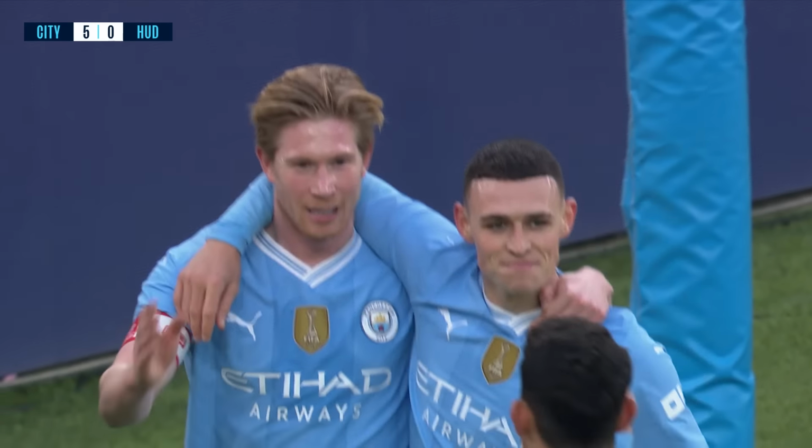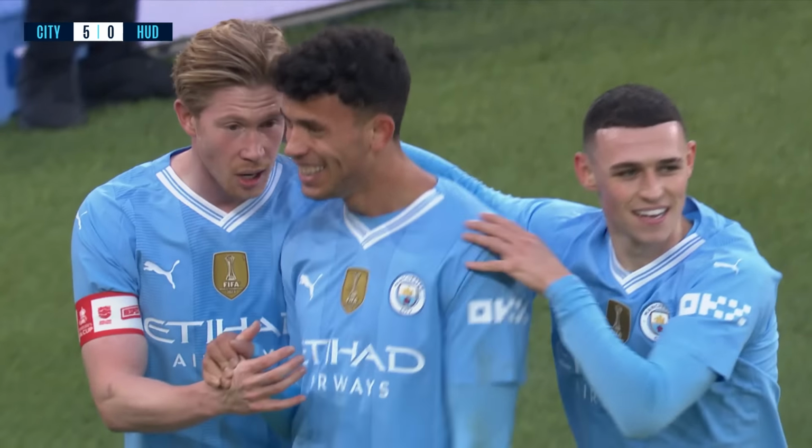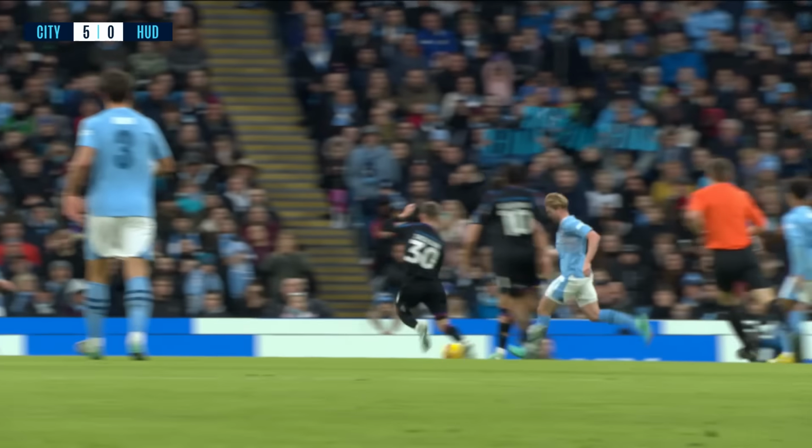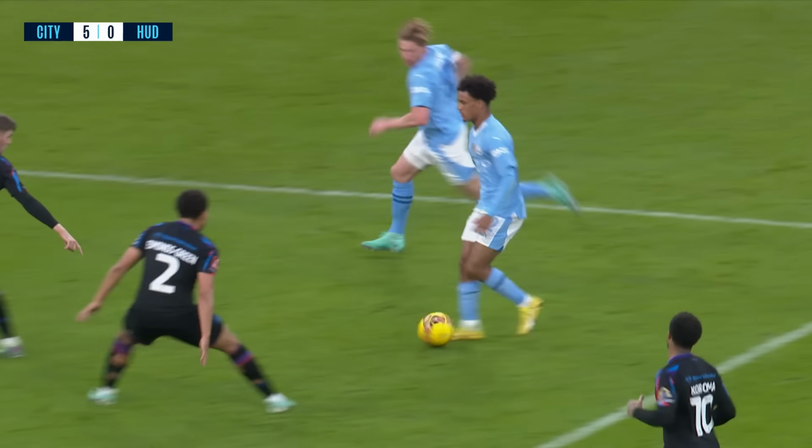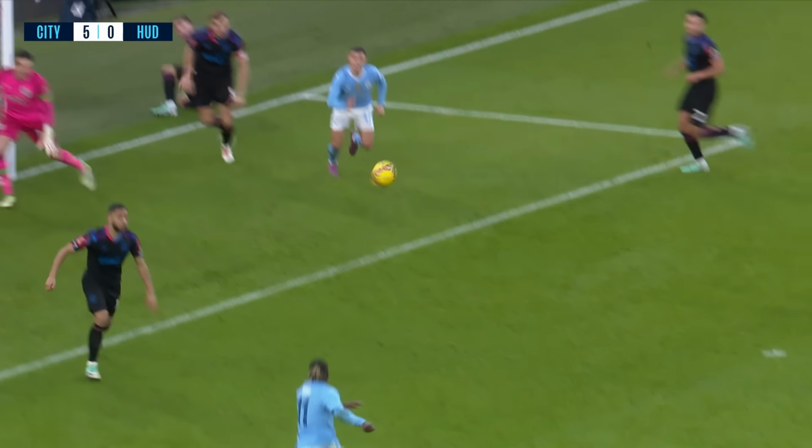The assist City king picks up where he left off. Do you know what? It was only ever inevitable. De Bruyne was bound to get an assist on his return, and he has. Doku, well, he was bound to be involved somewhere, and he has, and it's 5-0.